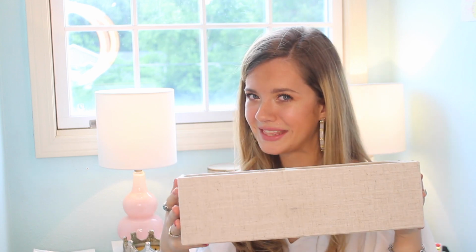Well, guess what I done found? A dresser at Habitat for Humanity that I found today. It's gonna be a process. I'm gonna have to do a DIY video on it because I need to paint it. I need to do a lot, but anyway, these fit in there.